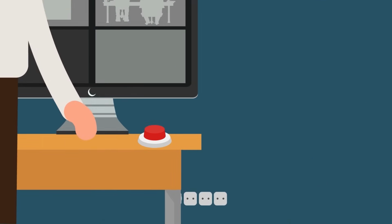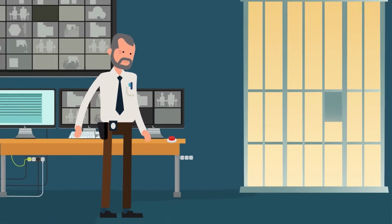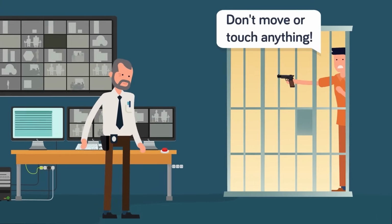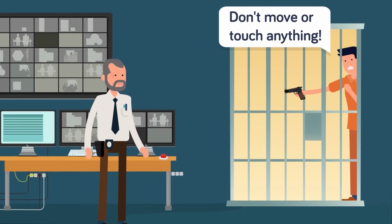The group's biggest problem was prison officer John Adams, who sat inside the control room with easy access to a phone and alarm. A metal bar door barred their access to Adams, so Jerry Kelly was assigned to neutralize Adams with a gun. He slid the gun through the bars and pointed it at Adams, telling him not to move or touch any of the alarms.